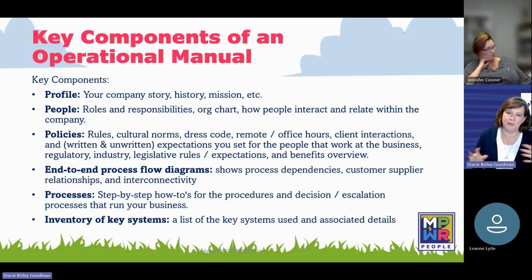The next is the end-to-end process flows. So this is a picture. It could have little squares or rectangles that tell you the big components and how they flow or connect through the process. And if you've seen my Process 101, you'll understand. But it's a high-level diagram. It goes from the beginning of the company, from, say, the initial sale intake of a customer or a lead, all the way through how you take care of that customer until the end of that life cycle.